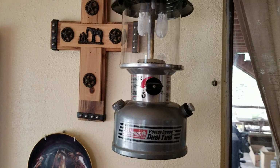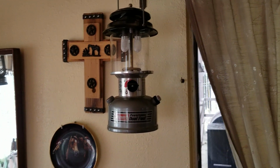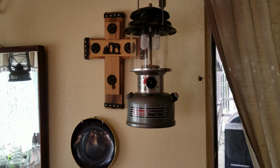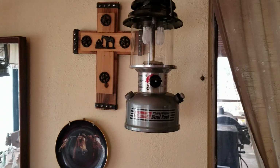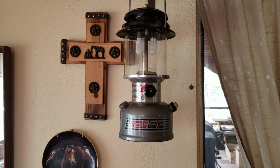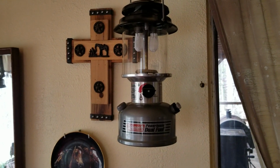Also don't know how long it sat on the shelf, but it's had fuel in it for 19 years. And I bought this model because this model can burn unleaded gas as well. So it's white gas or unleaded gas. And of course I put white gas in it. And I put gas in it once, put new mantles on it, lit it, made sure it would work, and that was it. And we never used it. And of course I know you're not supposed to burn them indoors because of the carbon monoxide, etc.